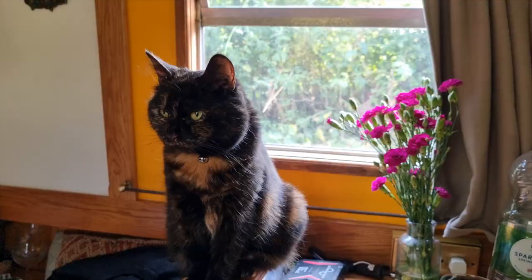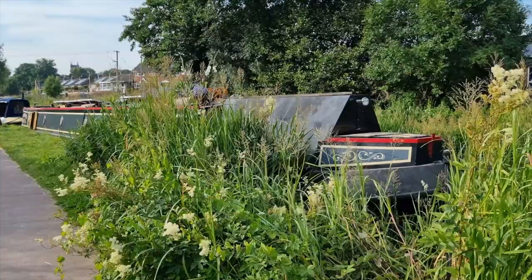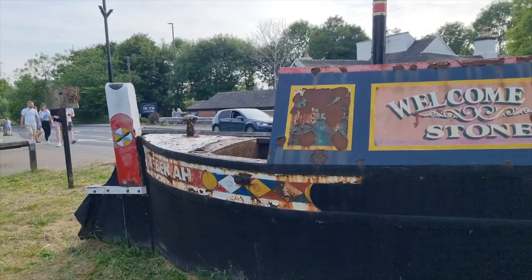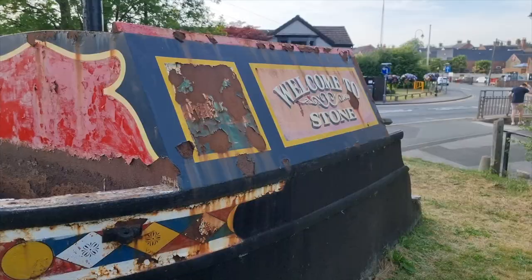Still in Stone, we're waiting for a cratch cover, so we're going to have an evening stroll and have a nice walk around and see what we can see. We're going to go out, you're going to be alright. Nice walk to the pub. Poor old Rebecca. Needs some fake tan. Needs a lot of fake tan.